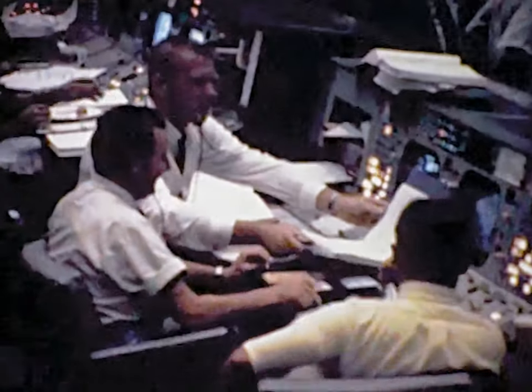And ignition. 11, Houston, thrust is go. All engines, you're looking good. Roger, you're loud and clear, Houston.